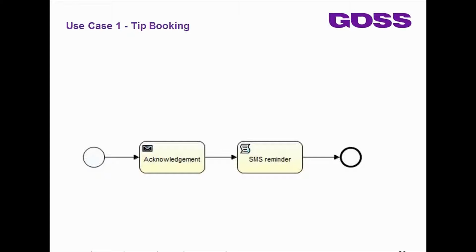Very, very simple process sitting behind that. A lot of intelligence in the form to make the form easy, and integrated into the database, so that it's actually a very simple process. An acknowledgement email coming out and an SMS reminder that's automated behind the scenes. No member of staff has to be involved in that unless the customer presents.